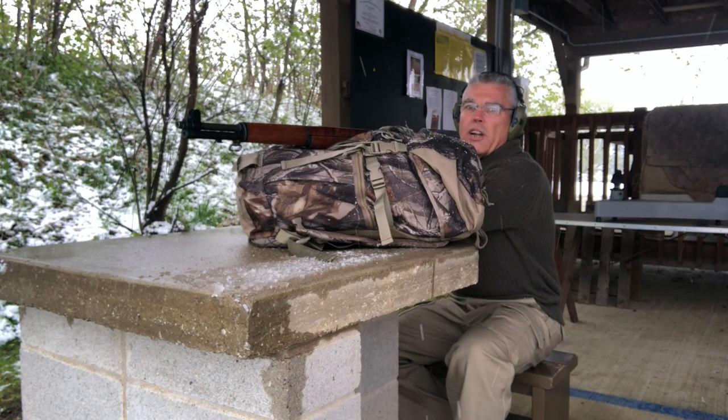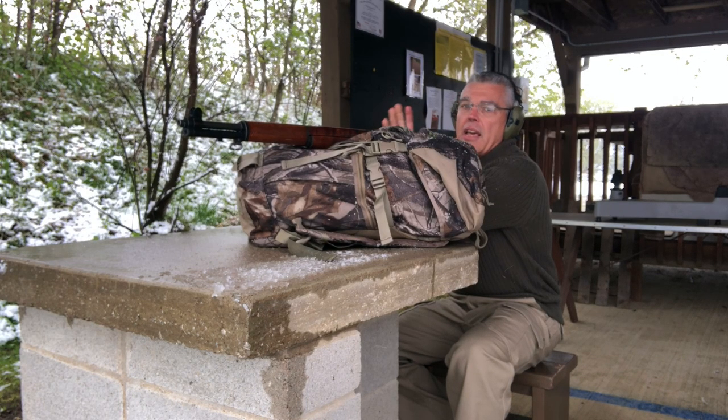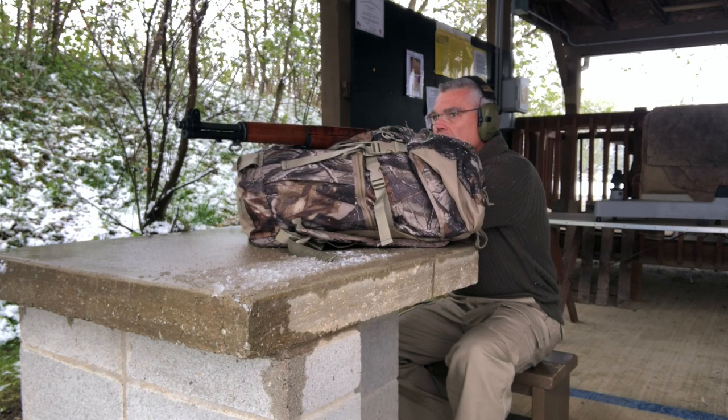The rifle is running this ammo. I don't know if I would want to shoot a lot of this type of ammunition through it, even with that new gas plug installed. I would be worried about that operating rod. Like I said, I can really feel the difference in the recoil.